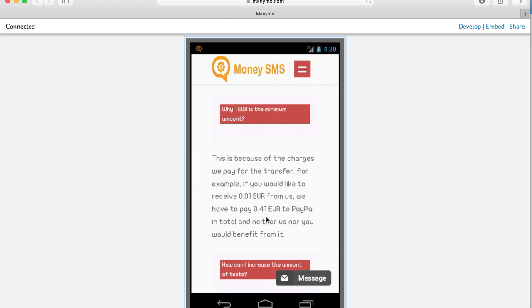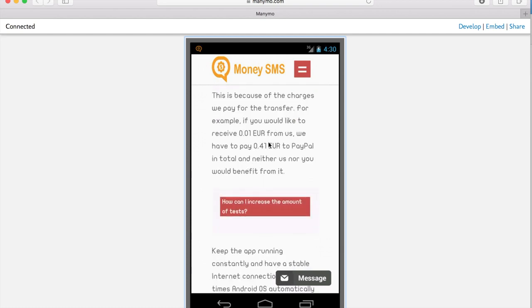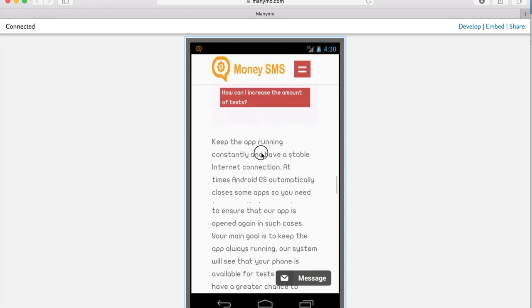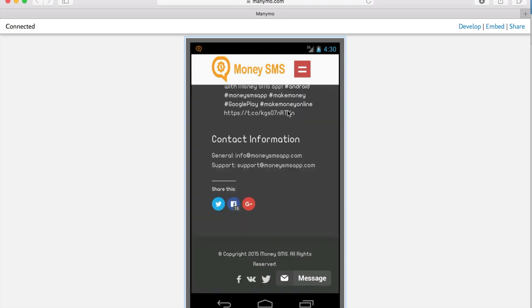And another problem is PayPal charges. The minimum amount which PayPal charges is 41 cents. So for us to transfer you 1 cent, we will have to pay 41 to PayPal, which is ridiculous. And when it is €1, we have to pay something like 150, which is okay. Here is another question. How can I increase the amount of tests? Make sure you have good internet connection and your app is always running.